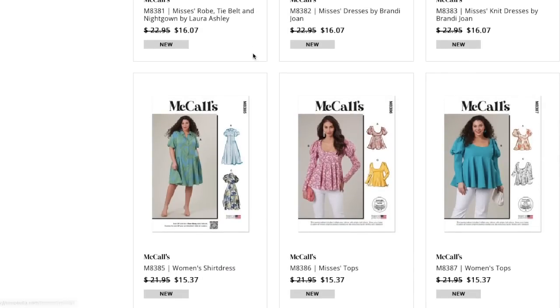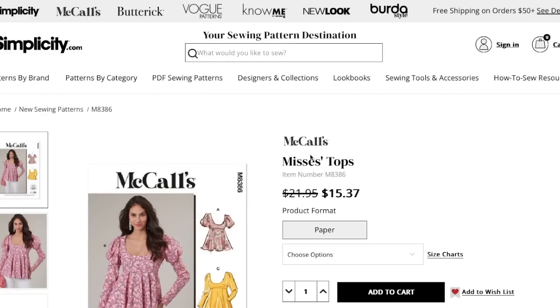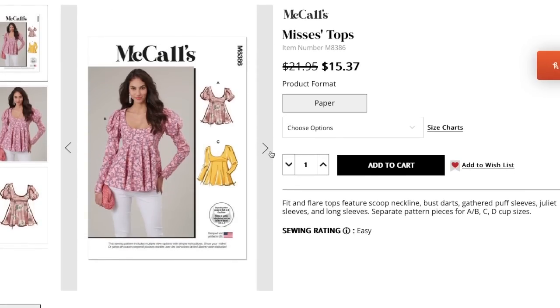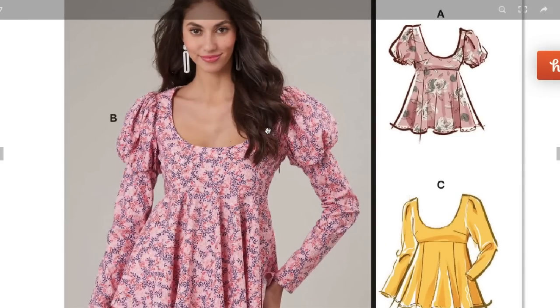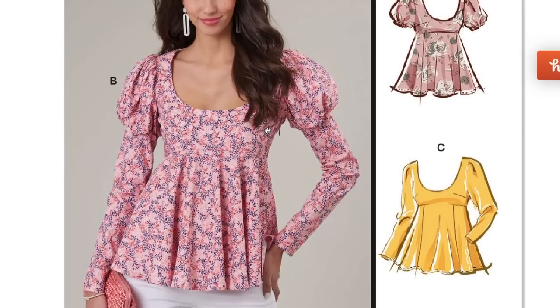All right, now this is the Mrs. Top, and we do have a women's version of it. Comes up right after this one. So fit and flare tops have scoop neckline, bust darts, gathered puff sleeves, Juliet sleeves, and long sleeves, and then separate pattern pieces for your cup sizes, which is great, but this looks a lot like the very first pattern we looked at. I mean, I don't know why you would buy the first one if this one's available.